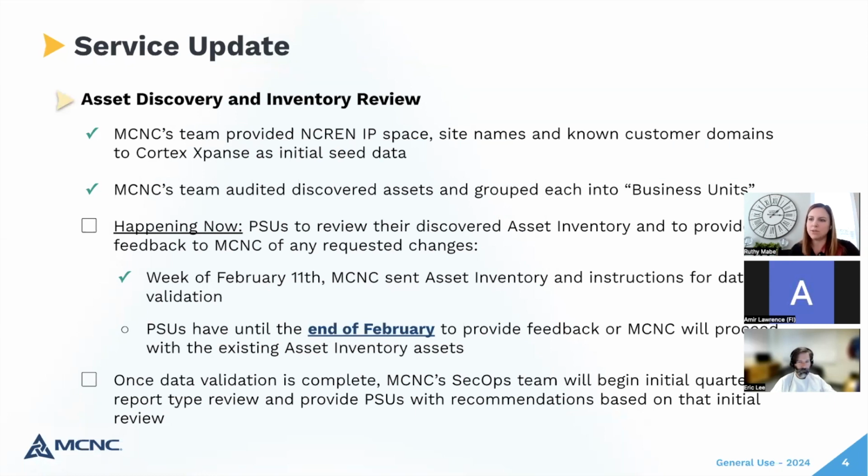We didn't include any vulnerability information in there. It was just the discovered assets that we've identified. Last week, we started sending that asset inventory out and requested that you provide us feedback, and we already have received a lot of feedback. So thank you if you're one of the PSUs that has already gotten back to us. You have until the end of the month, so that's next week, to provide us any additional feedback that you have on those assets that we've sent over to you.